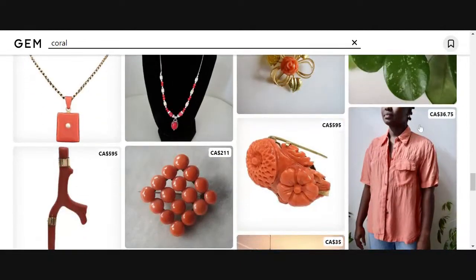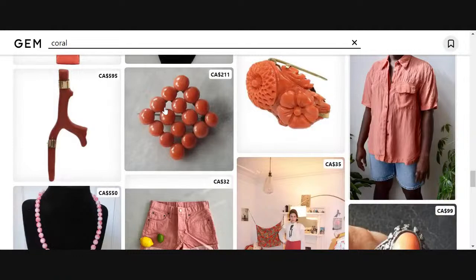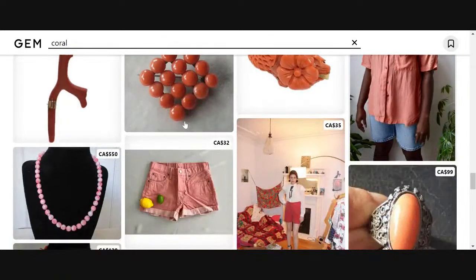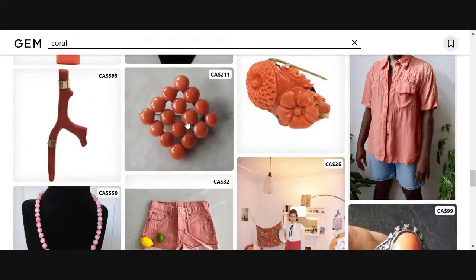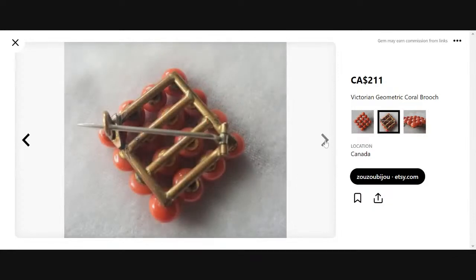And I always have adored these carved pieces. The Victorians loved their coral, and even during the Georgian period, it was thought to ward off evil spirits. So often they would give it to their children, put necklaces on them. You can see all sorts of beautiful paintings where you see the coral details of jewelry being worn by adults and children alike.